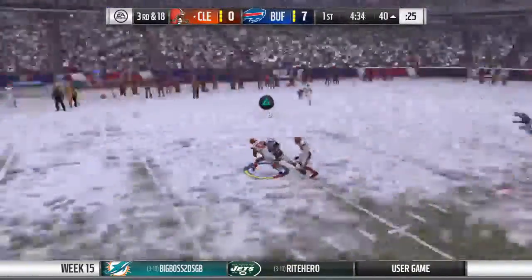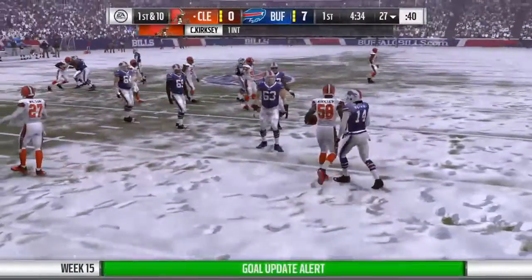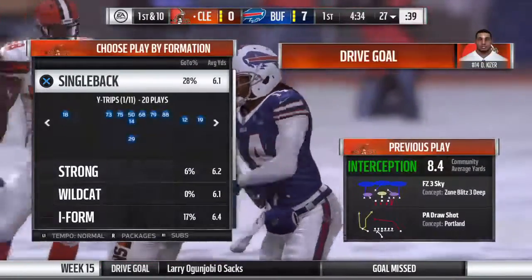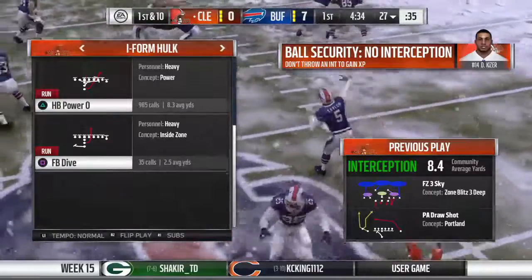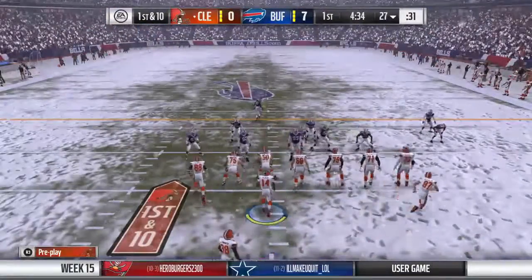Surveying the field. Into a double team, and it's intercepted. A great read, and it's picked off. And they're going to set up shop at the 27-yard line. He has just been a load for opposing offenses to account for. Now 8 interceptions on the year. I love that number because I always think of center field.